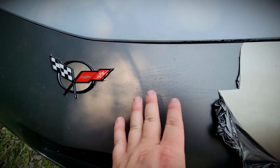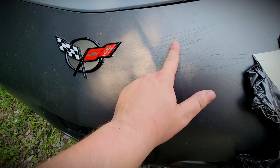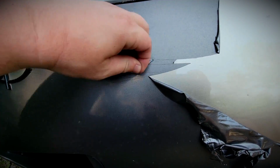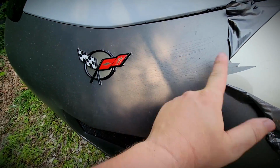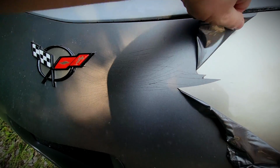All right, so I have no idea what has happened right here. I thought maybe they wrapped over top of something, but literally it looks like this has been cut because the wrap is just following these lines. So I have no idea what actually happened here. If somebody took a knife and was carving this up or something, I don't exactly know what in the world happened.